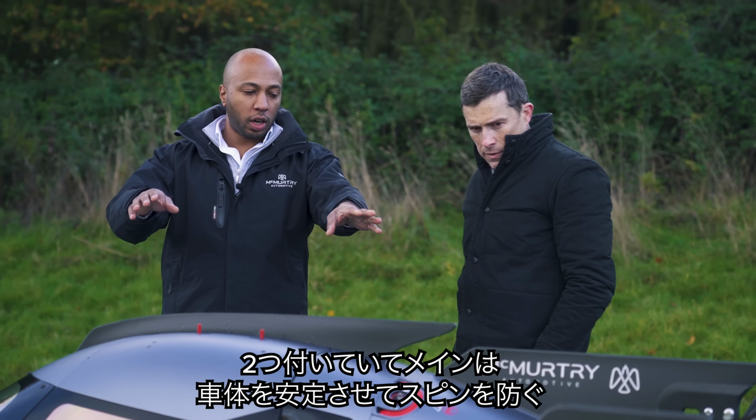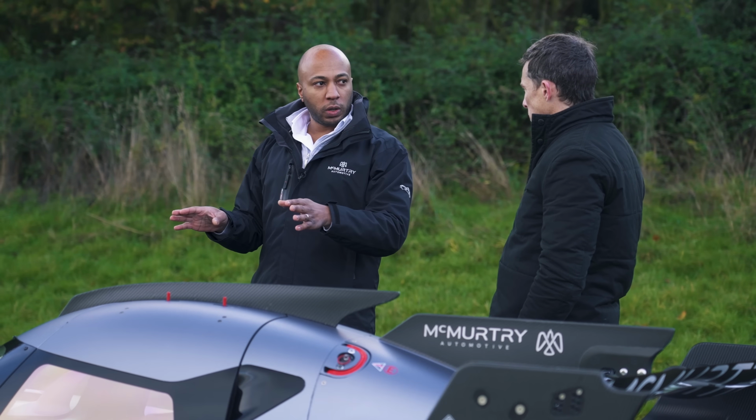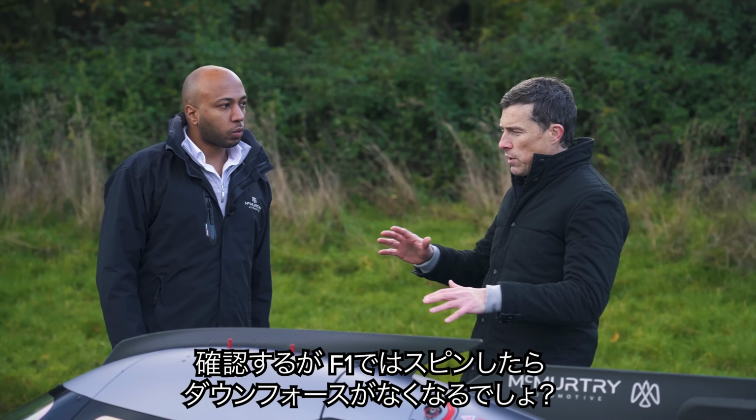So we have 2 fins on the car. The main purpose for this door fin here, if you're running without fans and you lose control and the car spins, what this fin does, it breaks up the airflow over the top of the car and it prevents it from lifting off.